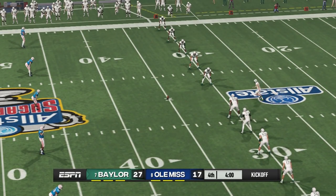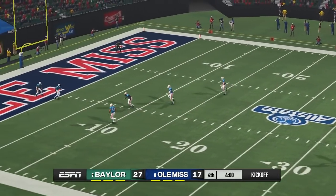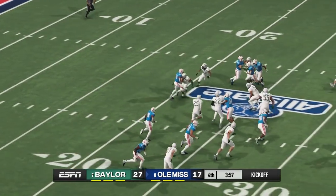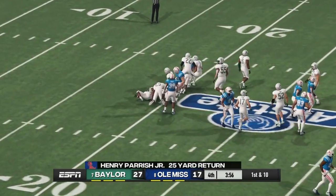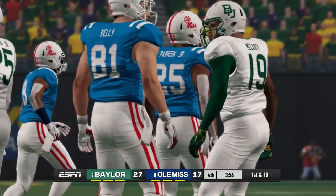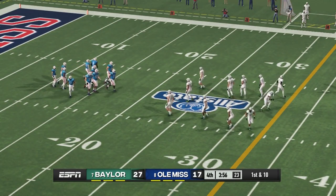Everyone's all lined up and ready for the kickoff. He really got a hold of that kick. He's to the 20. And he's tackled at the 22. Both squads are digging in now. Let's see what happens on this next drive.